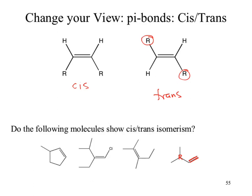Next one down. Where are your big groups? How many are there? There's 4: 1, 2, 3, 4. I need to be able to distinguish those groups from each other. When we go back up to here, this is R versus H. Can I tell this from this? Yes. Which one do I think is more important? The one I'm pointing at now? Cool, I agree with you. Which one is more important, this or this? I can't tell a difference. Do I have a second R? No, that one does not have cis-trans. Next one.